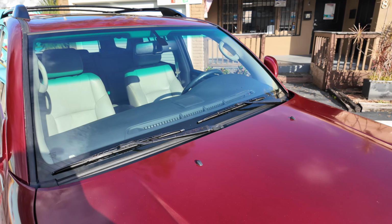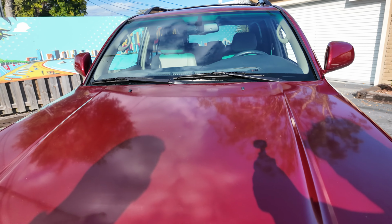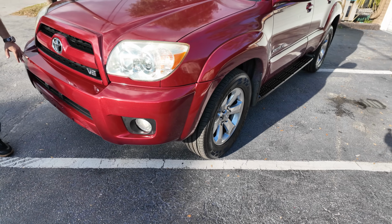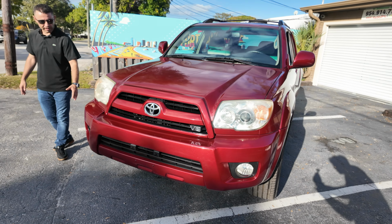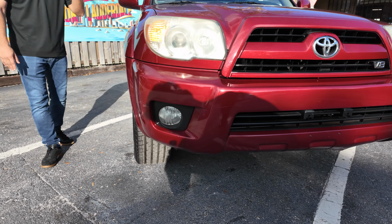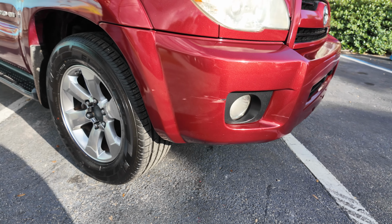Guys, yes, it's a V8. You can see the logo right on the grill. That's a V8. Of course, the engine is also a V8. You got a nice front bumper. Once again, it looks beautiful. It looks nice and shiny. Minor scratches, you can see right here. Okay? Don't kill the messenger. Keep that in mind. This is a 20-year-old truck.